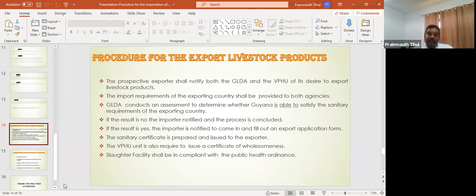One of the requirements of the Veterinary Public Health Unit is that the facility from which the meat is coming shall be in compliance with the Public Health Ordinance. It is basically saying that it should comply with the minimum standards of HACCP. All right, and it shouldn't come from basically a backyard facility. It should have some amount of standards.